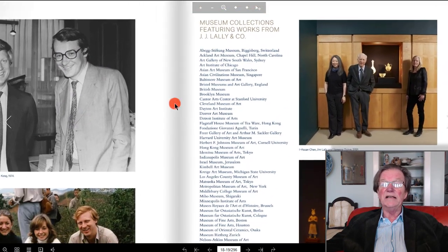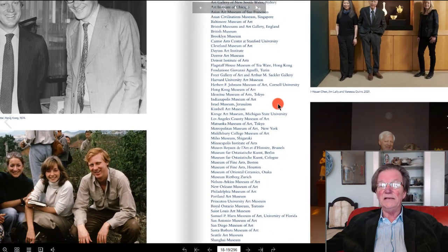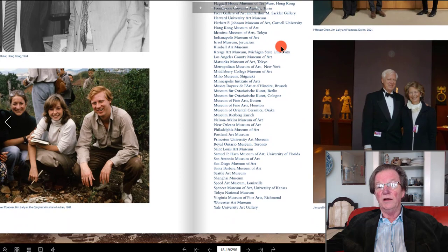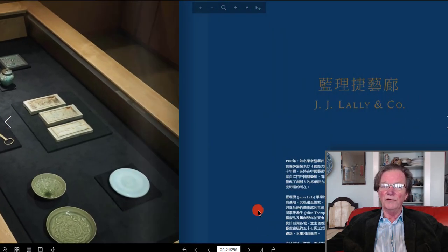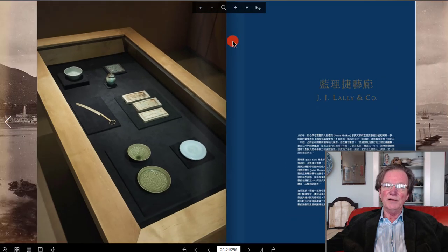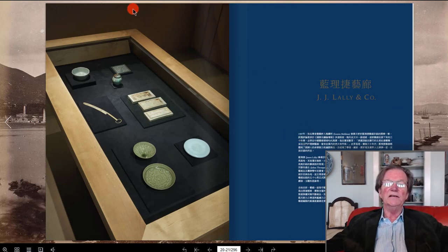And in here, they have a list of the museums that he sold things to. And it's basically all the best museums in the world. There they all are. And some of these institutions he sold multiple things to during his long career. He's highly regarded in certain areas especially. And we're going to get into some of the items and talk a little bit about it. His taste was impeccable, is impeccable.